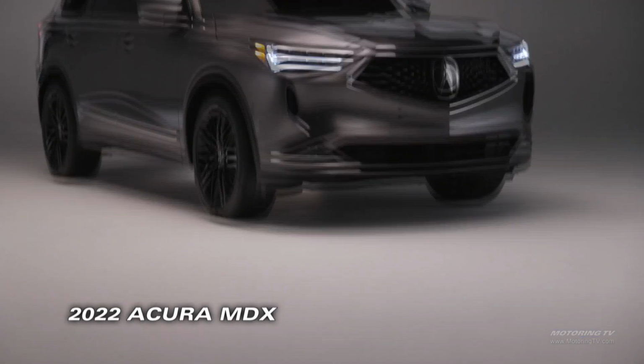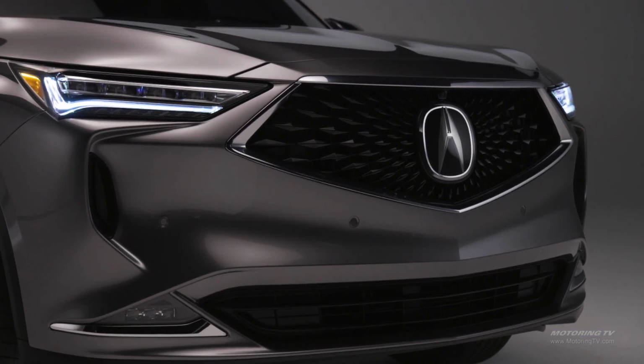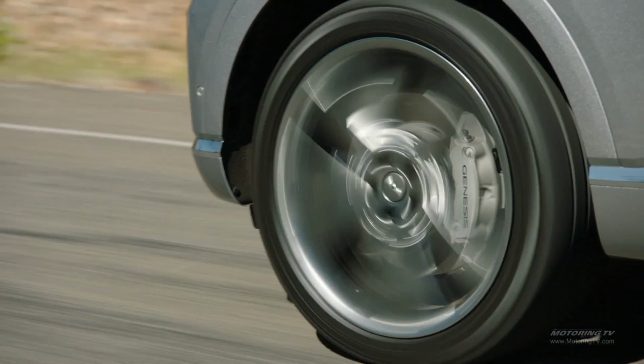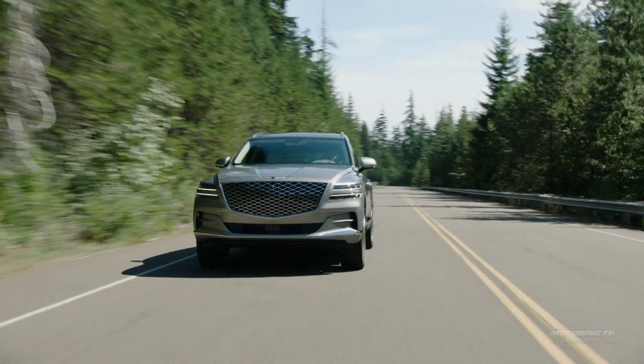Now consider, for example, I'll give you a direct competitor. The Acura MDX currently uses a 3.5-liter 6-cylinder engine, and it has 290 horsepower. So this engine, even though it's a 4-cylinder, has more power than that car. So it's not like it's down on power. Just maybe a perception thing. It's a 4-cylinder versus a 6-cylinder. That's something people have got to get their heads around.